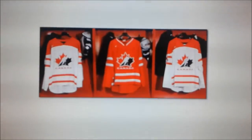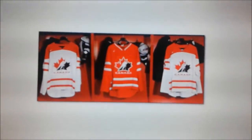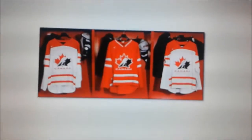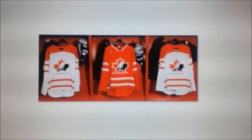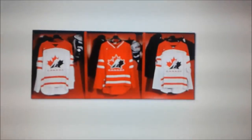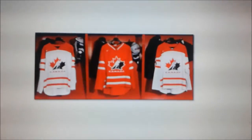And as for the white jersey, I loved the red shoulder yoke. What I loved about these jerseys was that they were very simple, but they were very bright and very colorful. And I'm going to really miss these jerseys. I'm not going to lie, I thought these were awesome. And anyways, I'm going to show you guys the new uniforms.